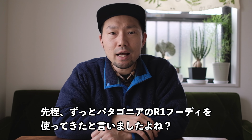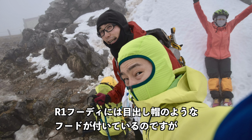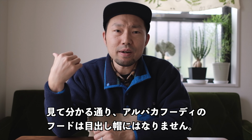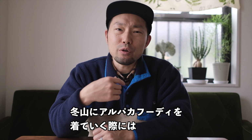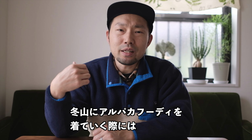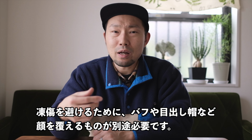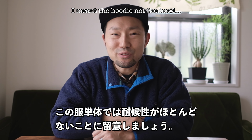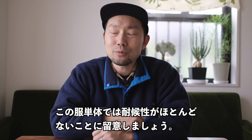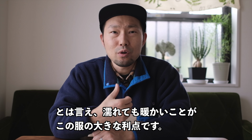I have to note that, as I said, I used to use the R1 Hoody from Patagonia. And the R1 Hoody has a balaclava style hood, but the alpaca hoodie's hood is apparently not balaclava style. So if you go to the winter mountain, the alpaca hoodie's hood doesn't work as a balaclava, so you have to bring a balaclava or buff or anything you can cover your face. The hood itself is, I can say, really defenseless from the elements, so you have to take it into consideration.